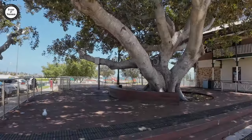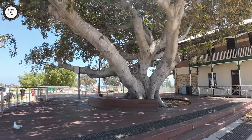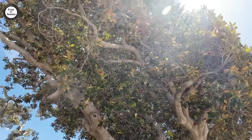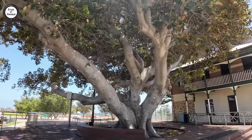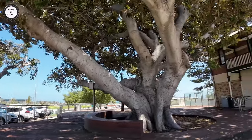Okay guys, we're in downtown Geraldton over here, and have a look at this. This is a beauty, this Moreton Bay fig tree. Look at it. It is massive. It's been pruned a hell of a lot because you can see all the branches being taken off because there's a lot of lampposts and stuff in the way, and this beautiful building over here.